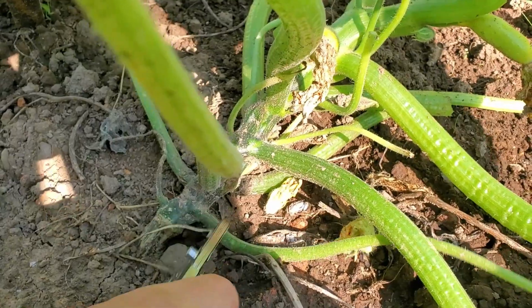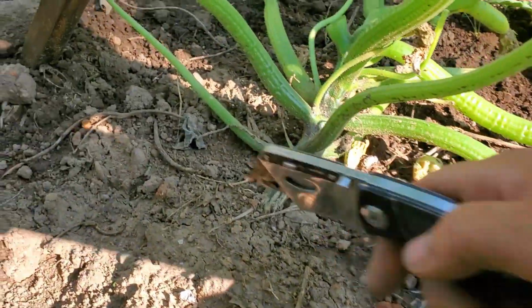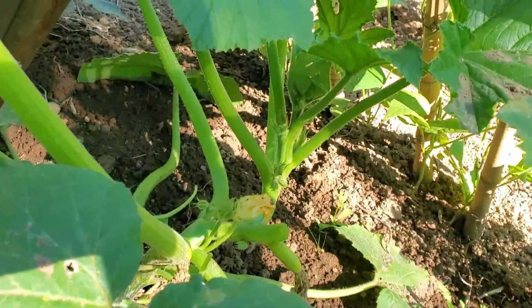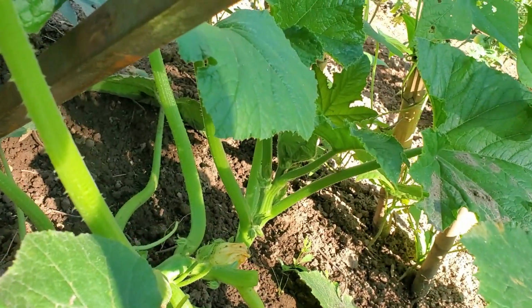Okay, that one comes right here. Just go ahead and pull it out, okay? So, when you see damaged leaves like that, go ahead and get rid of them. It'll help your plants in the long run. Now, let me show you something else.